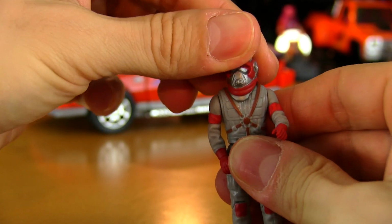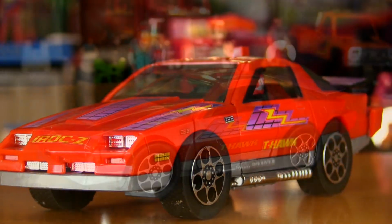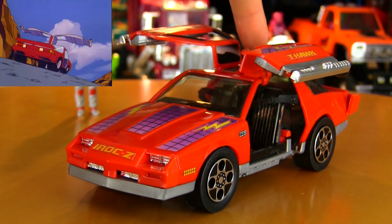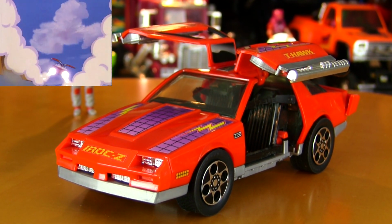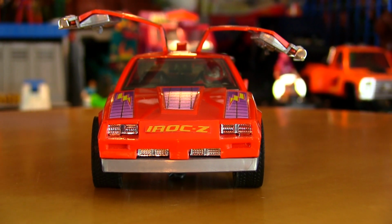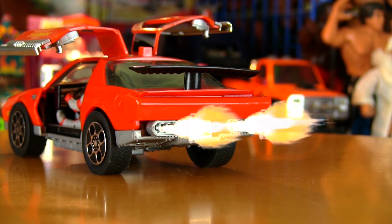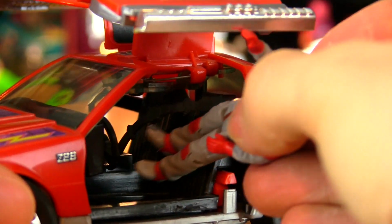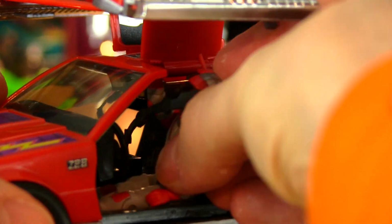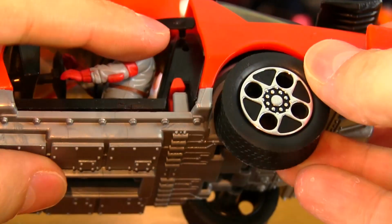While Spectrum had many pretend play features, Thunderhawk had one that left nothing to the imagination. With the push of a button on the roof, the gull-wing doors would pop up and thrusters would be revealed in the back. Safety was always a priority to Kenner, so the Thunderhawk included shoulder-strap seatbelts on both sides, not just to keep the figures from falling out, but to also teach kids the important habit of buckling up.